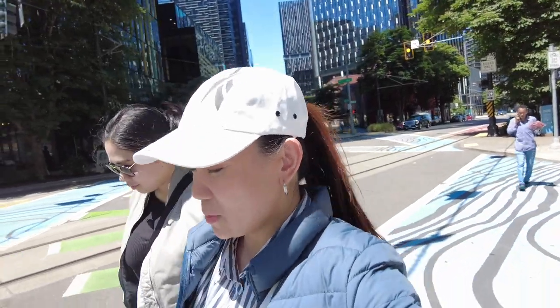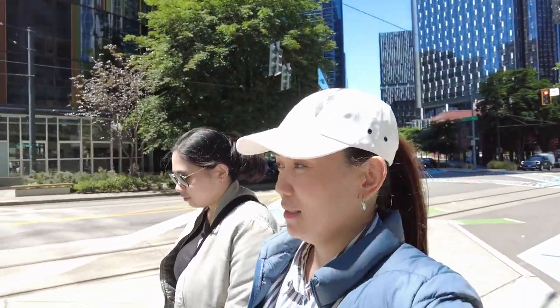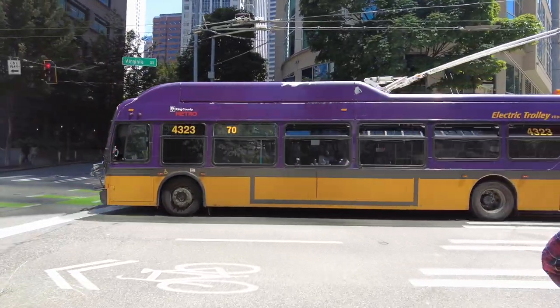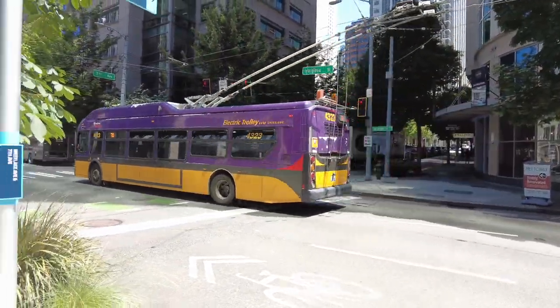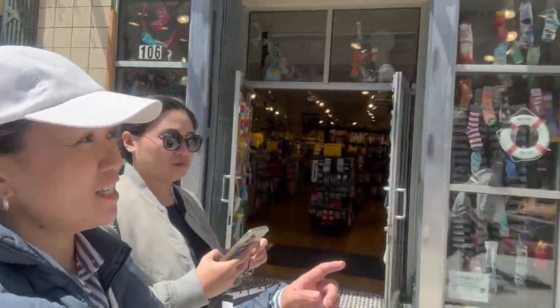Avenue. We're walking towards Pike Place. We're gonna have lunch there and explore Pike Place Market as well. We're back here at Pike Place. We are going to eat at Luke's Lobster for lunch. It's here.